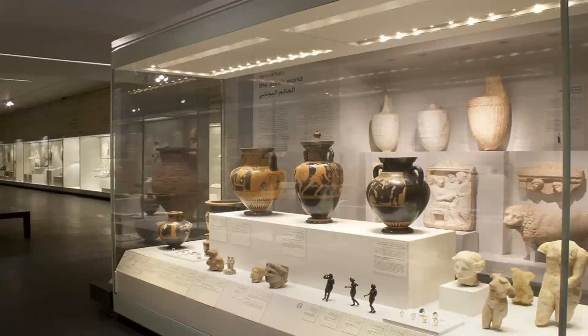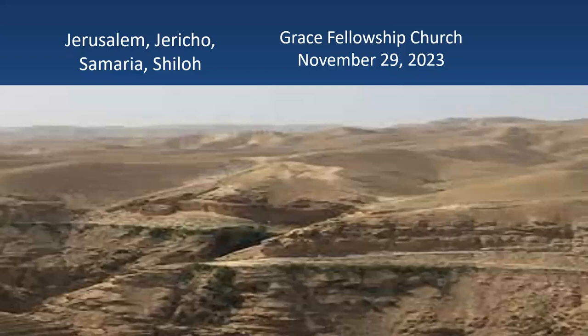The Israel Museum is the best place in the world for biblical timelines in the various cultures that inhabited the land, from the Canaanites, the Phoenicians, the Minoans, and so forth. The next day, I mean, this is all one day at the Israel complex. And it's 20 acres.